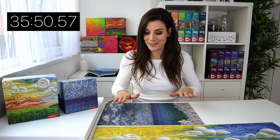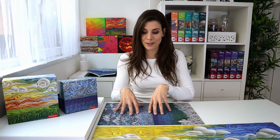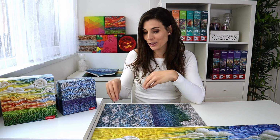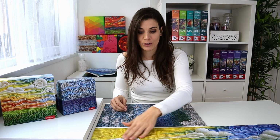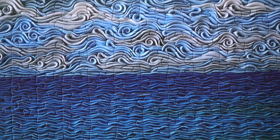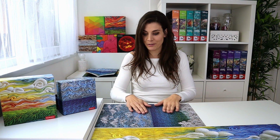So this took me 36 minutes, and that's again more than I expected, even though this time I knew what I was getting myself into, but this top half was not as easy. I thought because it's got clouds it's gonna help, but really the clouds are so small and they all have textures, they're not as fluffy as these ones. So yeah, it didn't really help. This bottom section was really easy, because the gradient was so obvious. You literally had one row of each gradient, so it was perfect.